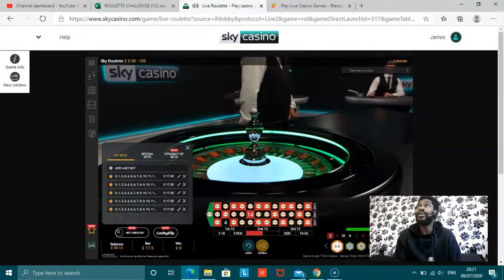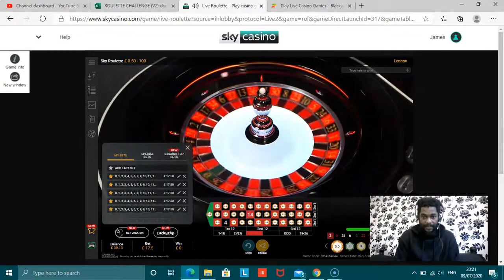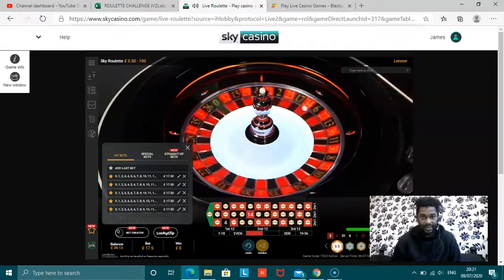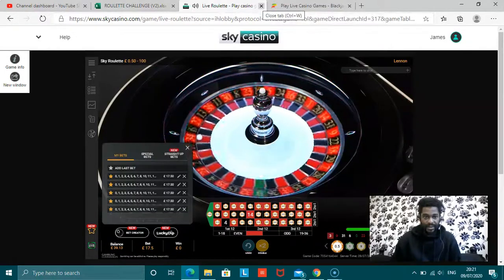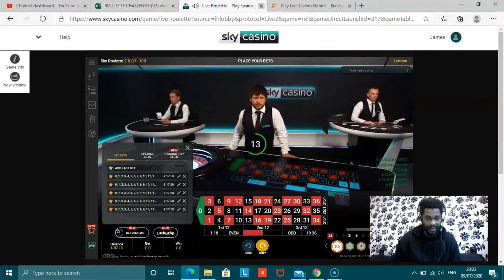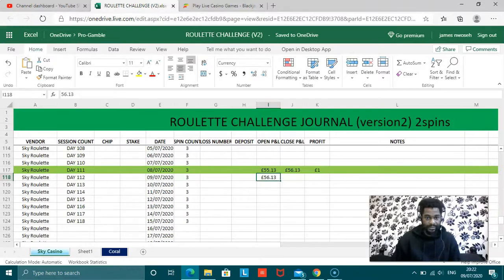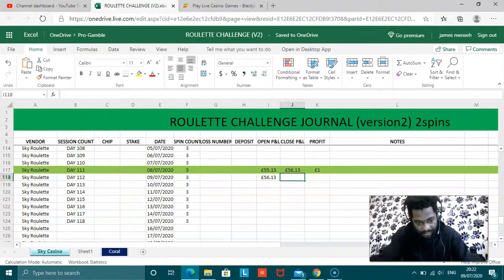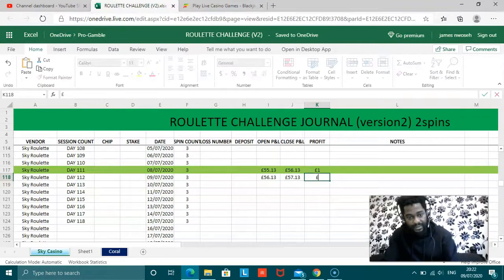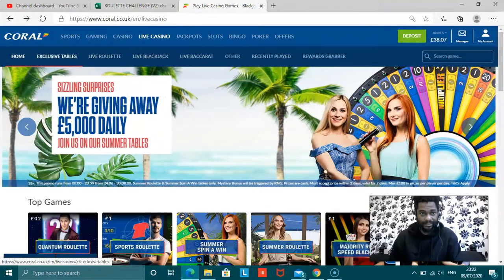So how's this going to go? We've got 34, so that's good. Okay, 57.13. So we'll close that down and get that written in here real quick. £57.13, giving us a £1 increase, and we can go on to this.